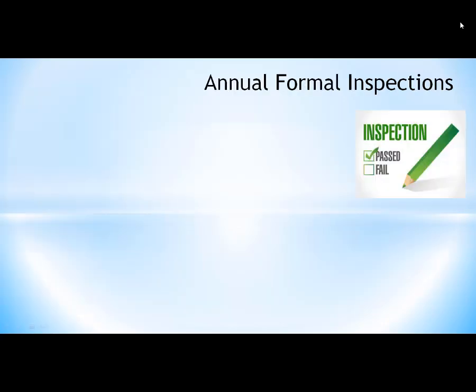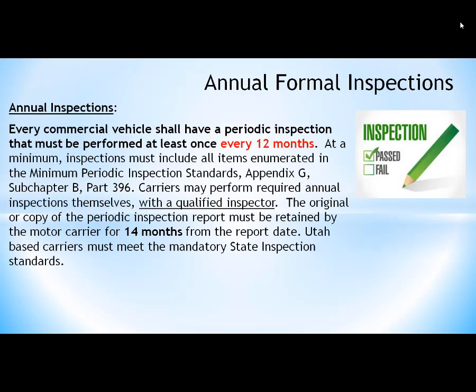Annual formal inspection. Annual inspections. Every commercial vehicle shall have a periodic inspection that must be performed at least once every 12 months. At a minimum, inspections must include all items enumerated in the Minimum Periodic Inspection Standards, Appendix G, Subchapter B, Part 396. Carriers may perform required annual inspections themselves with a qualified inspector. The original or copy of the periodic inspection report must be retained by the motor carrier for 14 months from the report date.